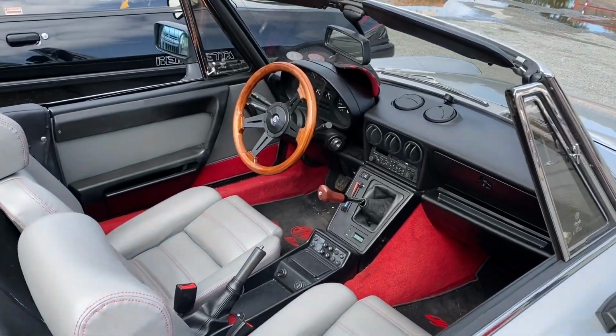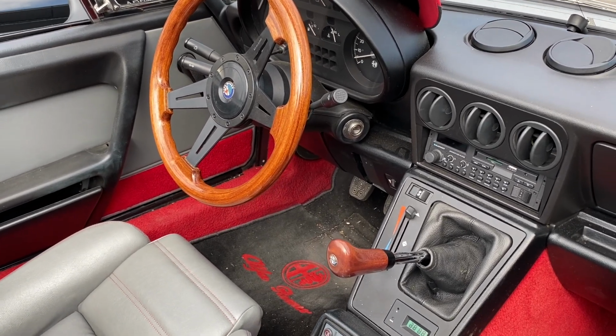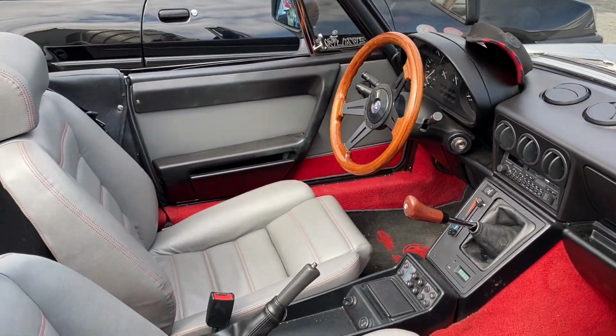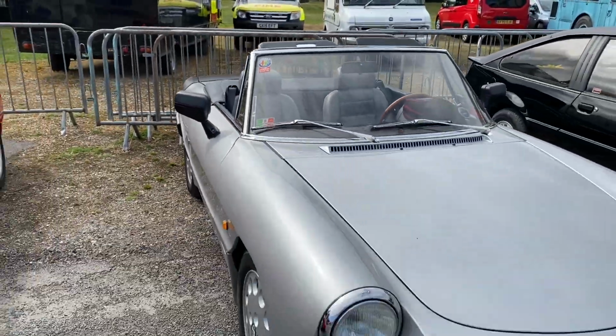Look how that gear lever is tilted at such a strange angle, isn't it, to the driver. Quite a reasonable amount of room in the cabin, to be fair, for a two-seater. Yeah, that's lovely, isn't it? Beautiful.